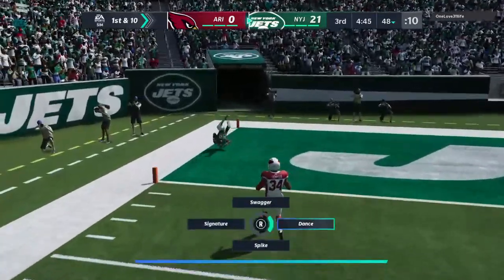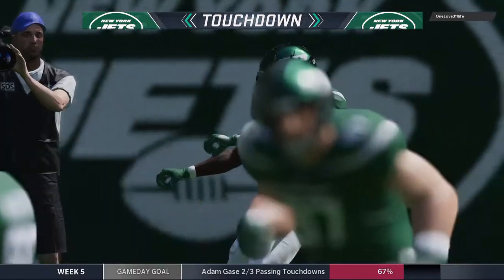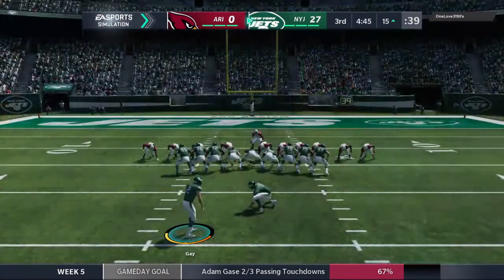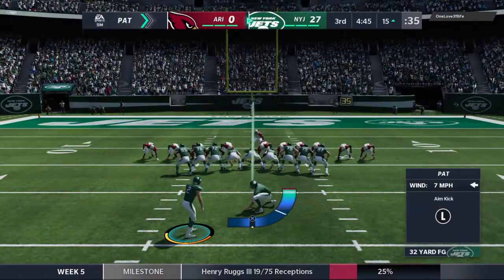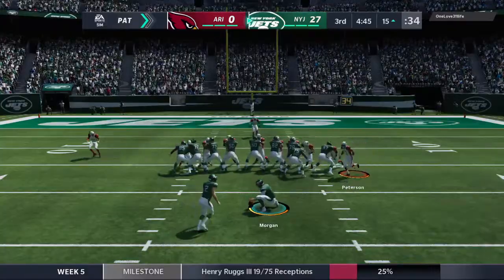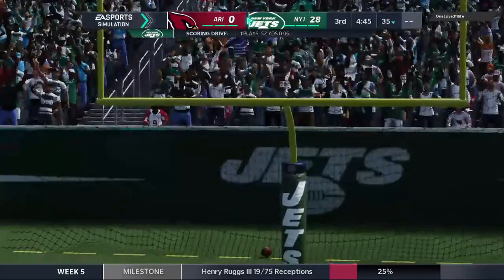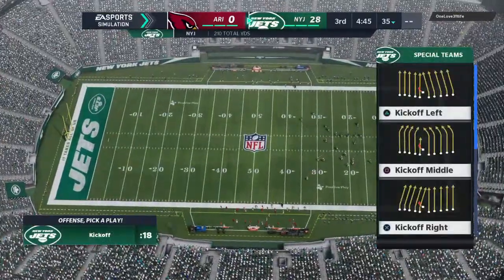Got a man. It's caught inside the 10. And all the way in. Touchdown, New York. Henry Ruggs with a lucky number 13 touchdowns now on the year. And the Jets find a way to stretch their lead. It's good, and they stretch their lead to 28-0 now. Score Jets 28, Cardinals nothing.